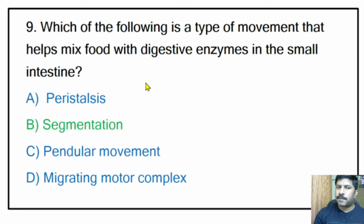Segmentation is different from peristalsis movement. Peristalsis is a one-directional movement, forward movement only. But in the case of segmentation, it is a compressing force, so that time the food will be mixed. Food, no, it is not food, it is chyme. Chyme is mixed with the small intestine secretions, hormones, etc. So that is helped by segmentation movement.